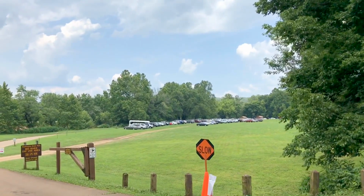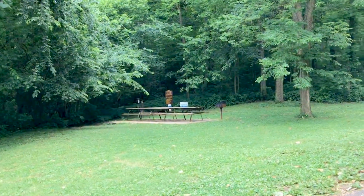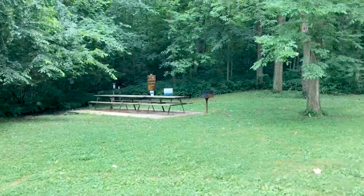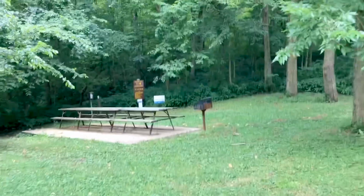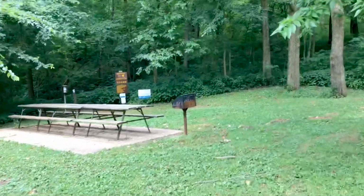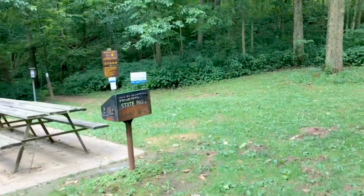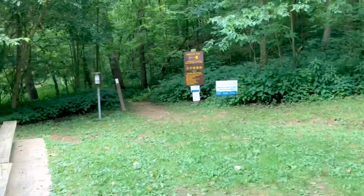Very noisy, lots of people at the river today. But we received some kind tips, and I inquired, and we're going to go up this 1,000 steps trail, only about a quarter of a way to the lookout, because it's like 93 degrees outside today. That's what the truck said.